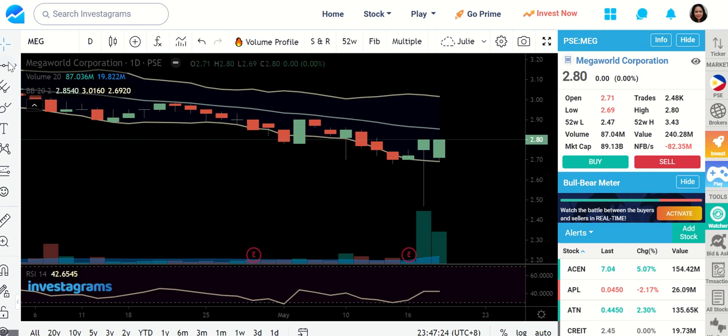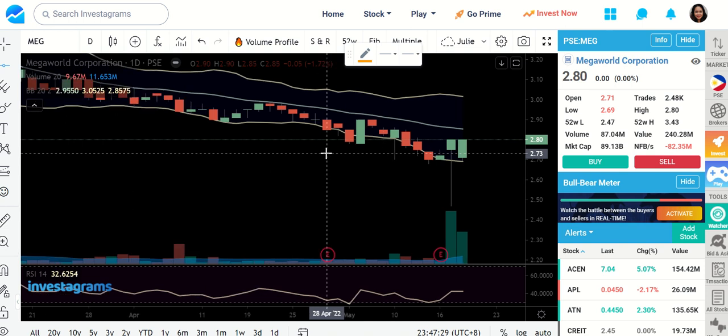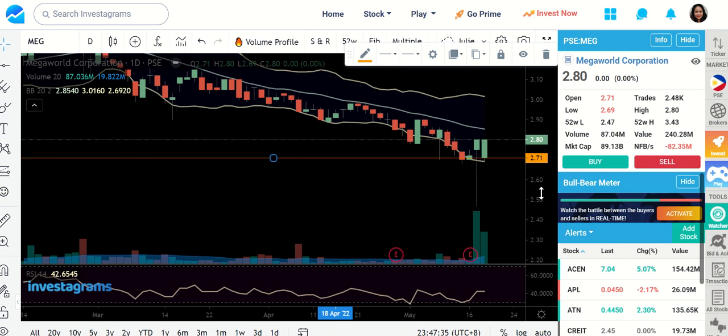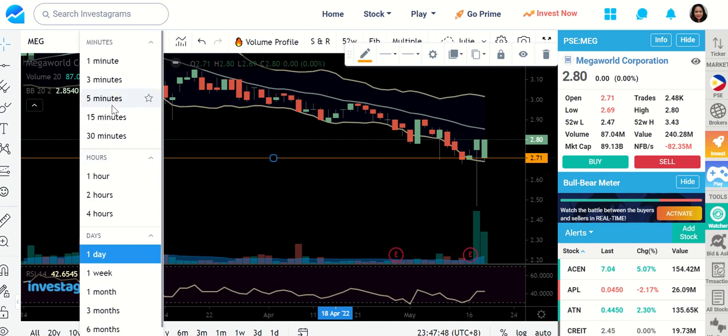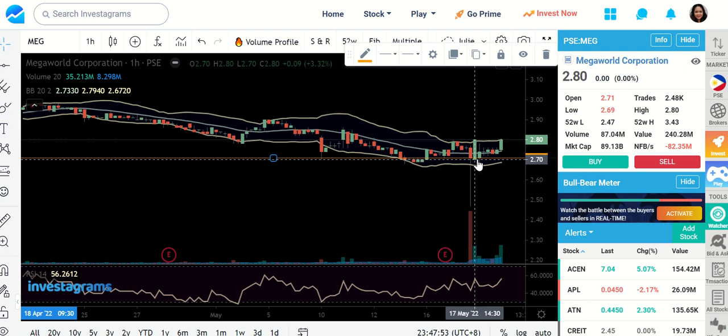So I mentioned that because of this volume, chances are there will be a continuation to the upside. What happened now is, well, I was correct in identifying the support. I mentioned yesterday that there would be fluctuations intraday, which actually happened in the first few hours of the day. So let's try the 1 hour chart. So this was it, May 17, May 18.